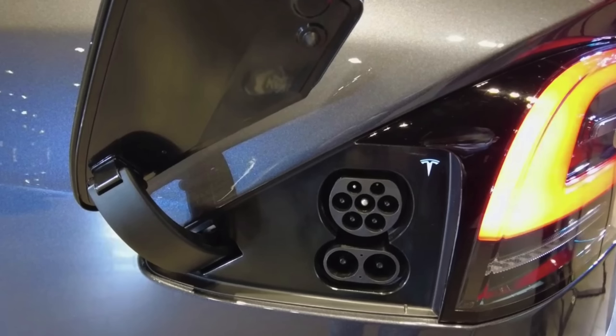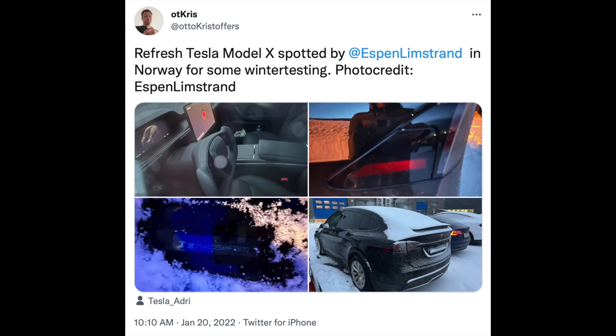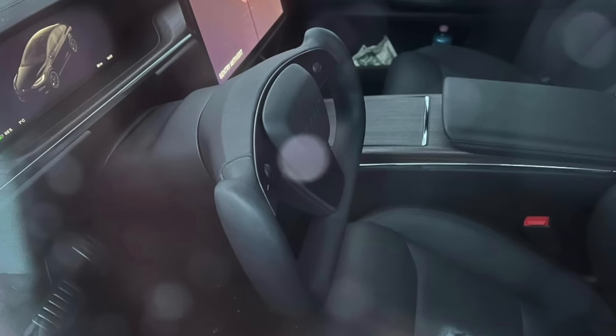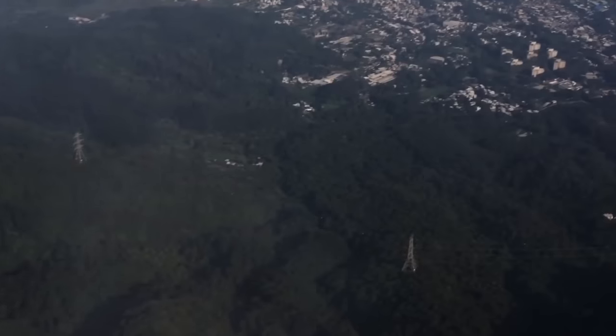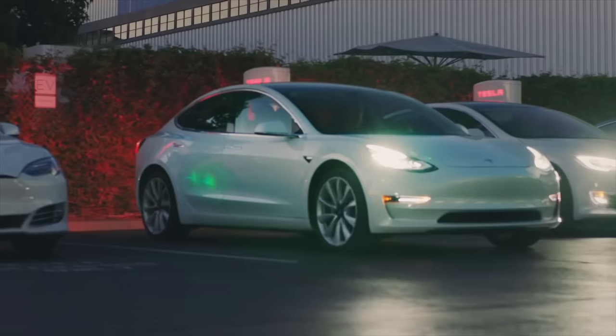The new port requires a larger charge port door, and now another prototype with the same door has been spotted in Norway. This is clearly a refreshed Model X complete with yoke, and it has a larger door to accommodate CCS2, which is standard in most countries. CCS2 is actually pretty standard in the United States for everything besides Teslas, and it'll be interesting to see going forward how Tesla handles that when opening up their supercharger network.